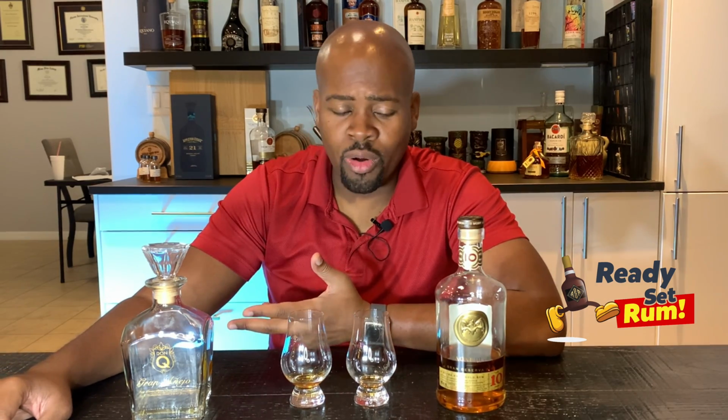But this is $60 and this is $40. This looks better, you know, to put on my shelf. I have a display right there. This was on my shelf before as a display, and I definitely loved having it there. This is a decent display, but not as good as the DonQ. So Bacardi is not as good in the looks and packaging as the DonQ for sure. And there is a $20 difference.